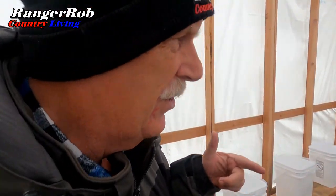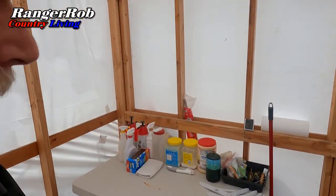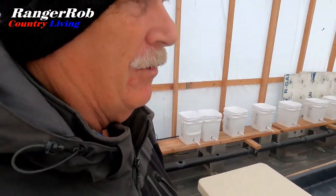I'm also putting some shelves in on these two walls back here. So I did get my brackets already. And I'll probably be doing that today or tomorrow. And yeah, so greenhouse looks really good. We're ready to rock and roll.